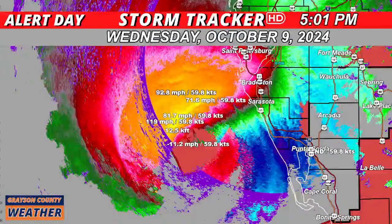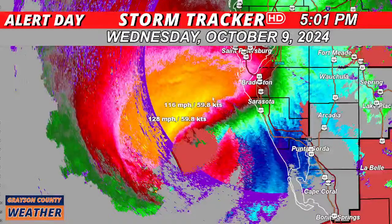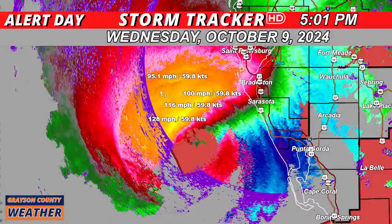So, a lot of people, when the eye comes over them, might think they're kind of in the clear. Things have calmed down a lot. You can go outside, so a lot of people do. And then on the backside of the eye, they get hit by that eye wall again. Almost immediately, you're in the worst part of the storm again. It can catch people off guard because you go from fairly calm conditions to the worst conditions fairly quickly. Once the backside of that eye wall rolls over you, you're right back in the thick of it.